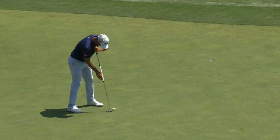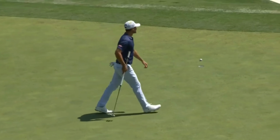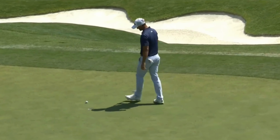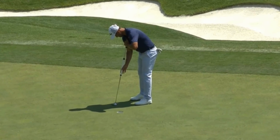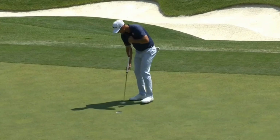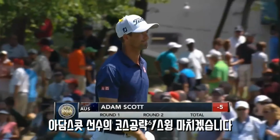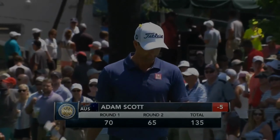It's a very big putt for Adam here. You want to finish with the par. A lot of break to it. As I thought, just difficult to get up and down out of that bunker. That was the error. Missing the fairway off the tee cost him. Only blemish of the day. A disappointing bogey to close it out. But Adam Scott fires a 60.